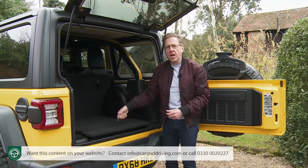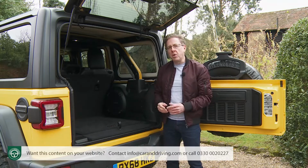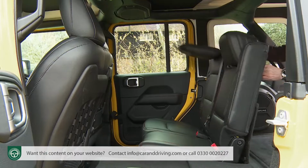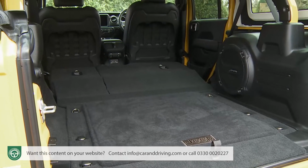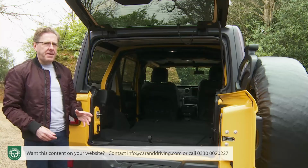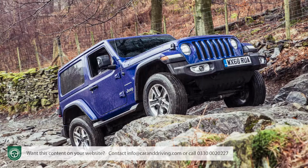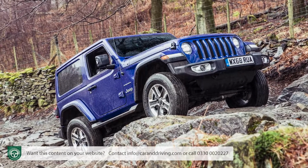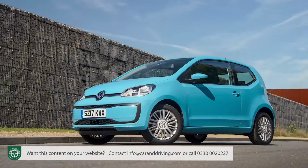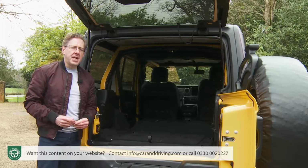There's no ski hatch or 40-20-40 rear seat split for longer items, so if you need more room, you'll need to push forward the 60-40 split rear seats. That frees up 1,044 litres of space. Surf Shack dwellers will be disappointed to find that there's no option for a fold-flat front passenger seat, which would be particularly useful on the 2-door model. For the record, this variant offers a 197-litre boot, smaller than that of a VW Up city car, extendable to 587 litres if you drop the rear bench.